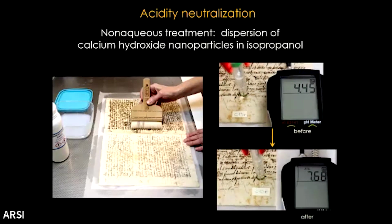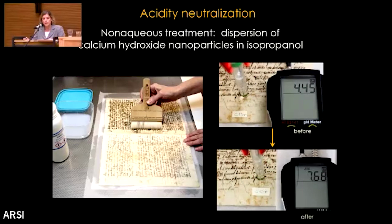And to this aim, a dispersion of calcium hydroxide nanoparticles in isopropanol was applied by brushing, granting a good penetration into paper fibers. The pH was checked on the same points after treatment. It raised to reach neutrality or slightly alkaline values. For example, in this case, 7.68.